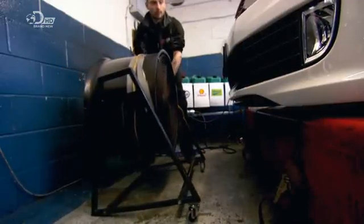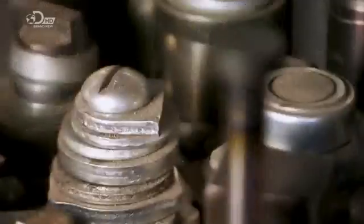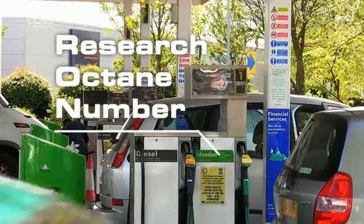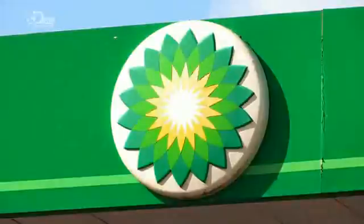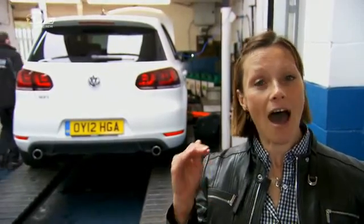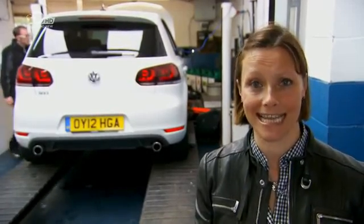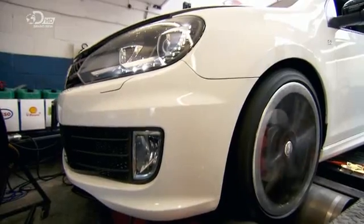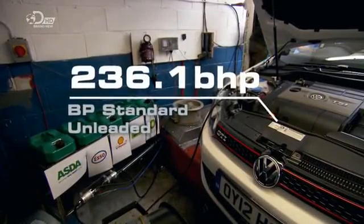While the boys are busy with their fuel testing, let's talk about RON. You'll see a RON figure, which stands for Research Octane Number, on petrol pumps when you fill up. The number relates to how much compression a fuel can withstand before it detonates inside the engine. So in a roundabout way, the higher the RON number, the less likely the fuel is to detonate before the engine actually needs it, which makes it more efficient. Like most standard unleaded in the UK, BP unleaded is 95 RON, and it sets a benchmark of 236.1 bhp.